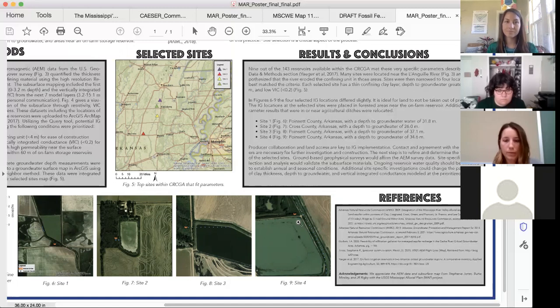We would like to finally acknowledge the AEM data and subsurface map from Stephanie Jones, Burke Minsley, and J.R. Rigby with the USGS Mississippi Alluvial Plain MAP project.